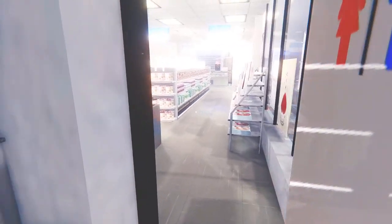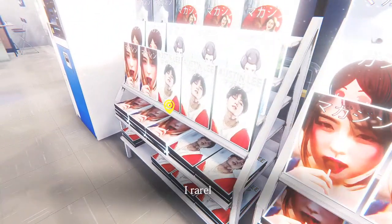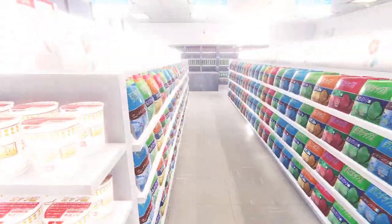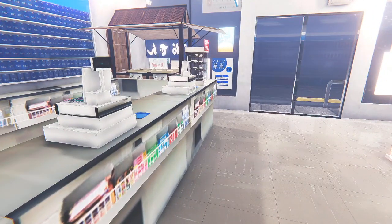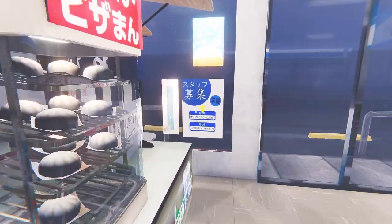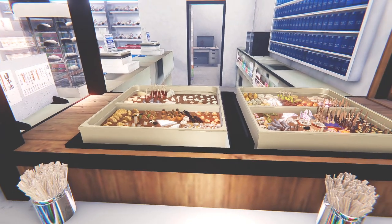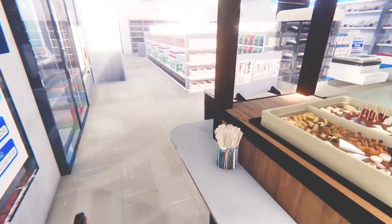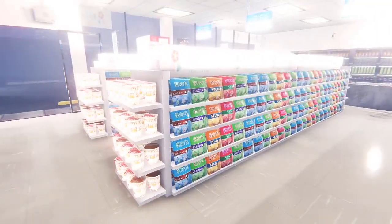It's like a few little signs, like, thank you for keeping the toilets clean. I want to try this orange juice. I heard that ramen's really good. Who would read this? I do read Austin Lee magazines, rather, is what this one says. But yeah, I think the actual tour itself looks really, really cool. Although one thing I do notice is that the food here looks so much better than anything else in the game. By a significant margin. I think there's a zoom in button. Maybe not. I thought there was. But yeah, the food looks really good compared to everything else here.